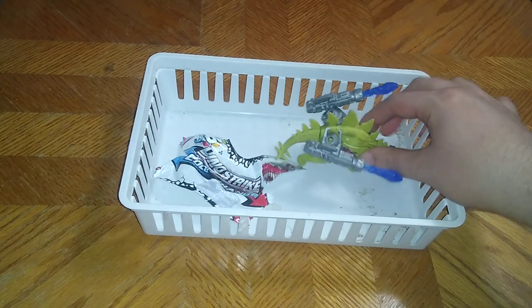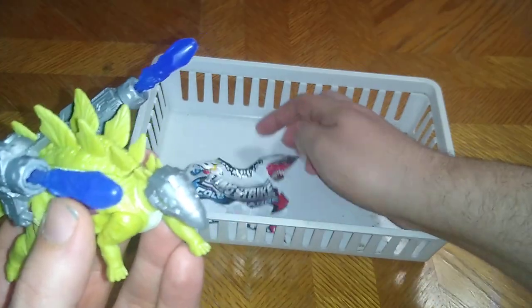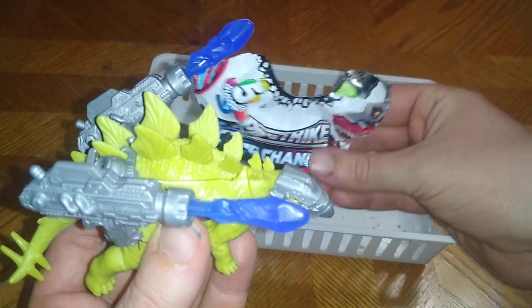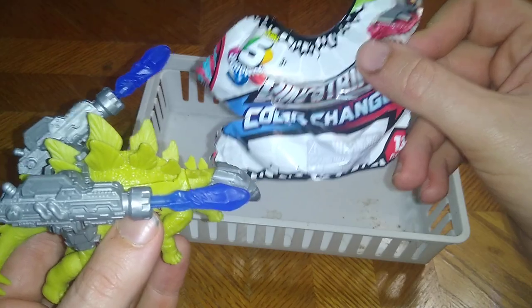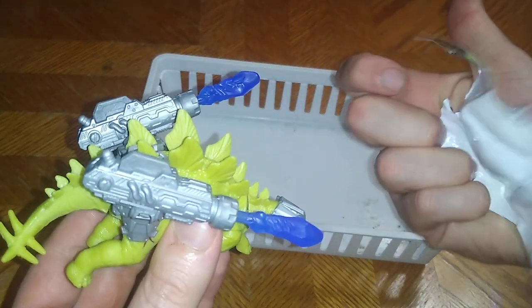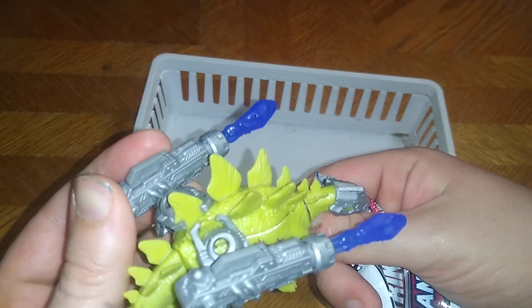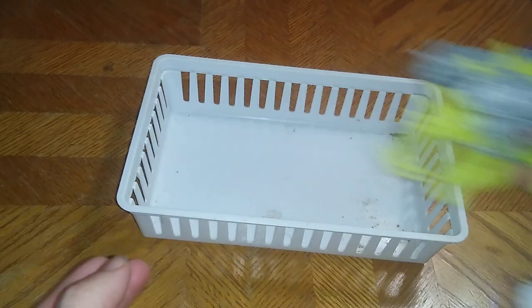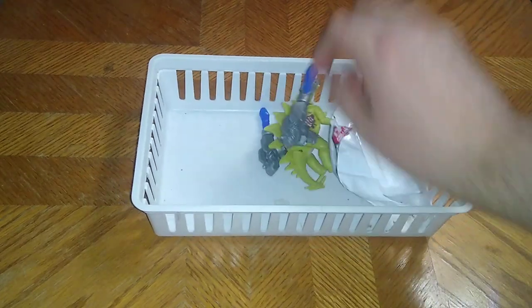And speaking of clearance figures, this is the last one I got for this month. And this is the Dino Strike Color Change Five Surprise Dinosaur. I don't know how the color change works, but this is definitely going in my Jurassic Park collection. And I got this for clearance, so why not? Dare I say, why not? That's everything we will be reviewing next month.